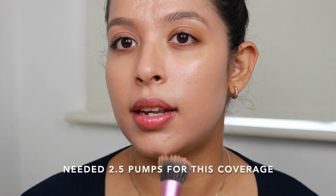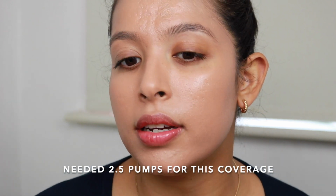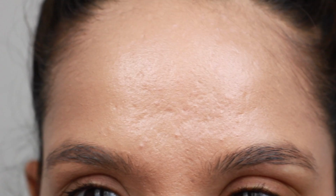With the second layer, this chin area is pretty much fully covered. Second layer of foundation, I think it does look a little bit cakey on the skin, but it doesn't feel cakey, if that makes sense. It feels moisturizing, it feels light. It doesn't feel like I have a foundation on. I'm gonna finish the rest of my makeup and then I'll be back.